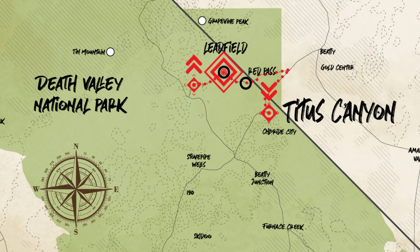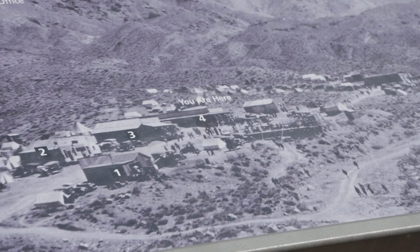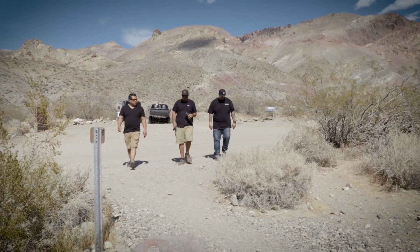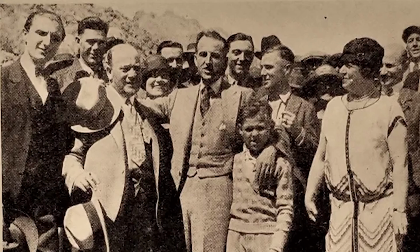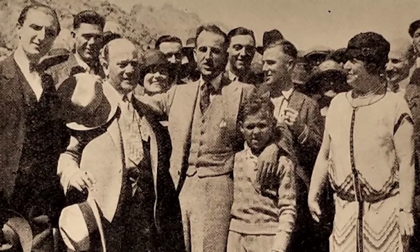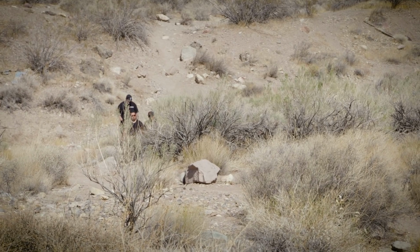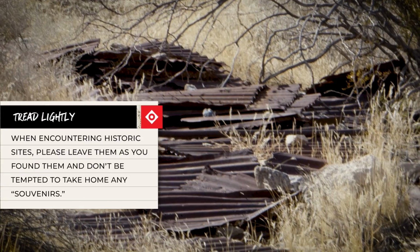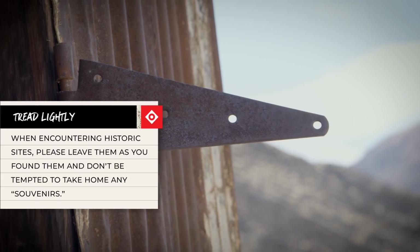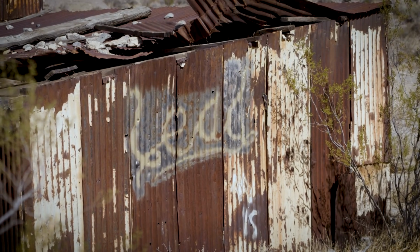So about 100 years ago in the 1920s, this whole area called Leadfield kind of came out of nowhere. It was a boom town, and it was started all because of a guy named C.C. Julian. He convinced a bunch of people to part with their money and come out here to Death Valley and mine lead out of these hills. By February of 1927, this town had completely dried up. There was nobody left, nothing out here. And all because they found out this guy was just BSing his way and there was nothing to mine out of these hills.